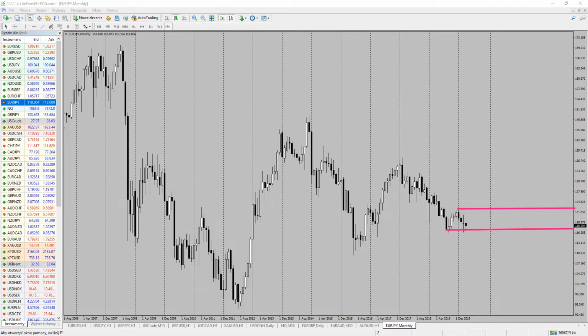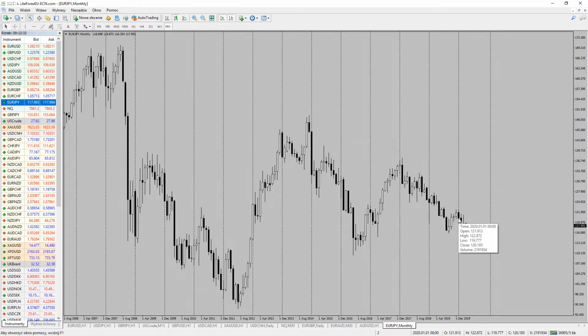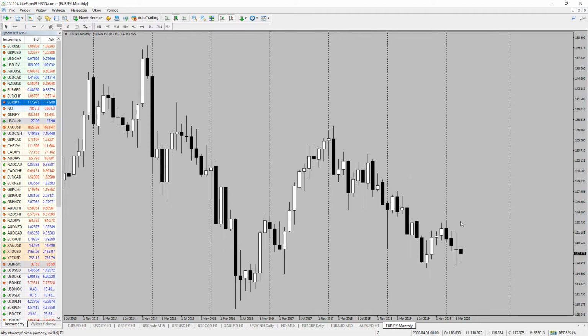So when we are talking about the range, it's going to be the yearly open, and we are talking about levels around 121.90, and the yearly high, 122.87. So to the upside, let's call it something around 122, 123, and to the downside, the March low. In that case, we are talking about levels close to 116. So as you can see, it's just a 700 pips range.